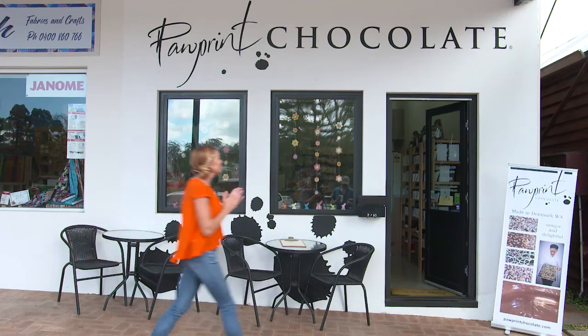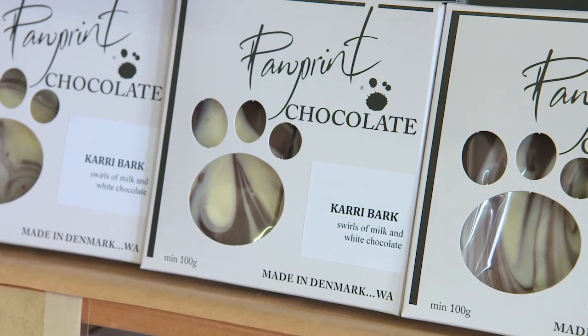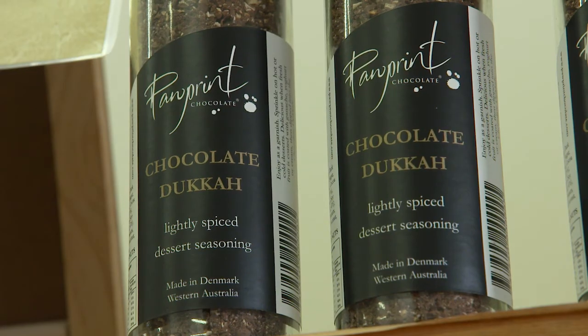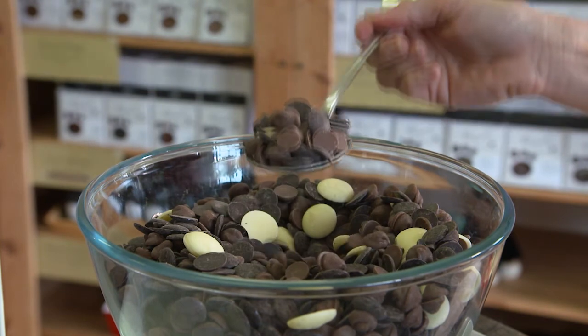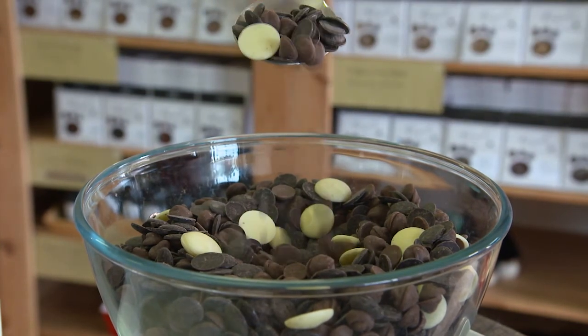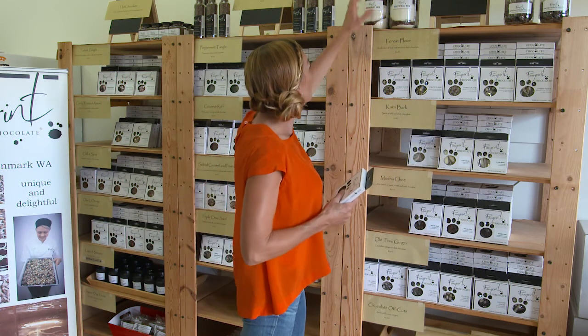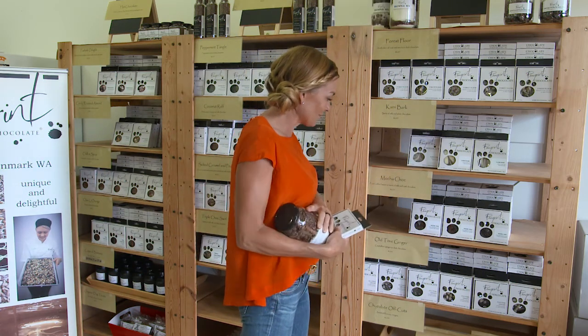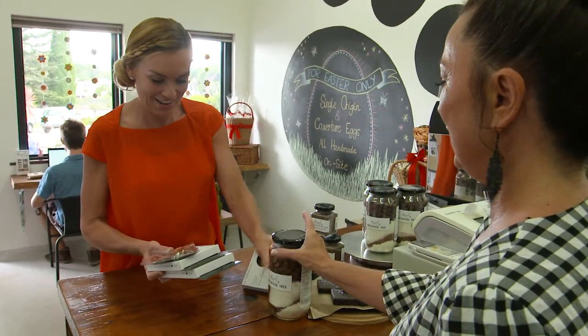Paw Print chocolate originally started out as a sideline to the owner's cellar door. So popular did it become that they ended up having to open a dedicated shop in town. The chocolate has been given a real local twist, from the names to the ingredients. The sample pot is more than generous. But even after numerous tastings, the question remains what to buy. Glad I brought that esky to keep these cool back in the car.